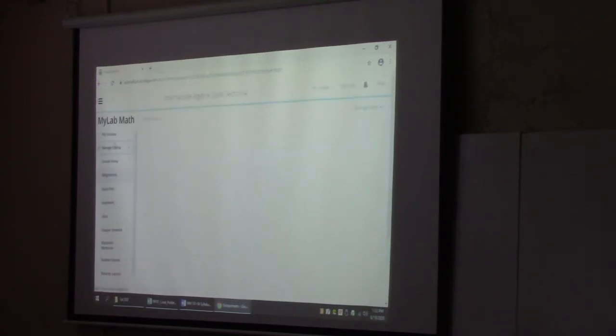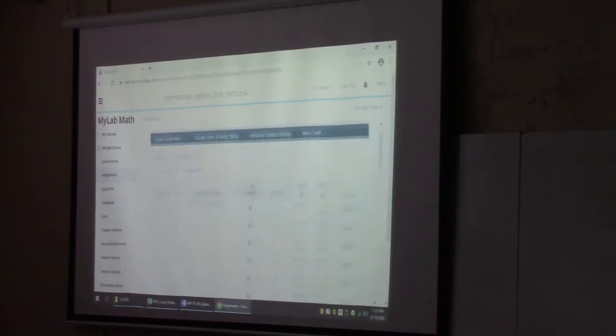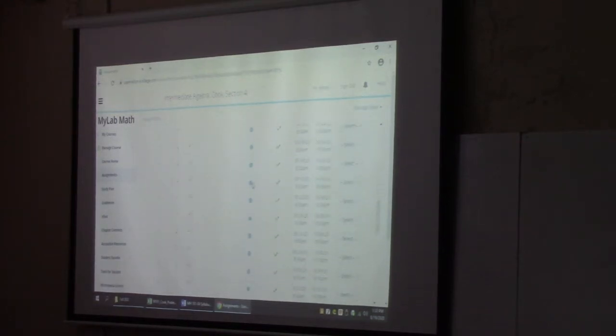Here's the longer list of assignments. I'll go to the managerial view since that'll let me show it to you. So here's all the assignments for the whole semester. I put them all up there.